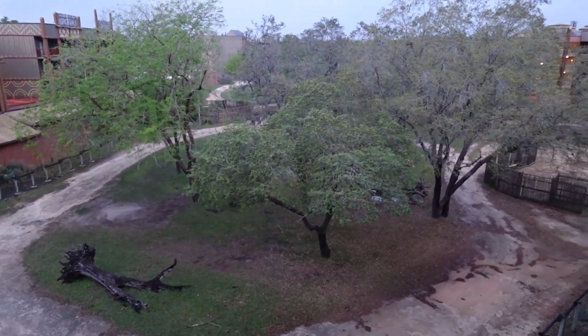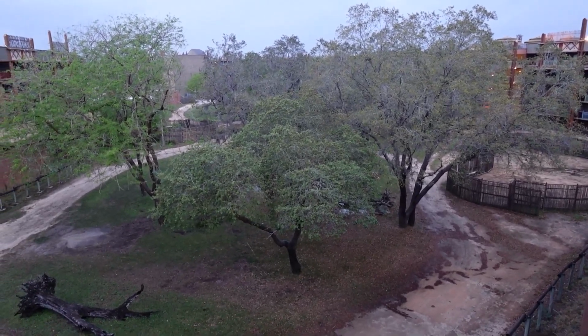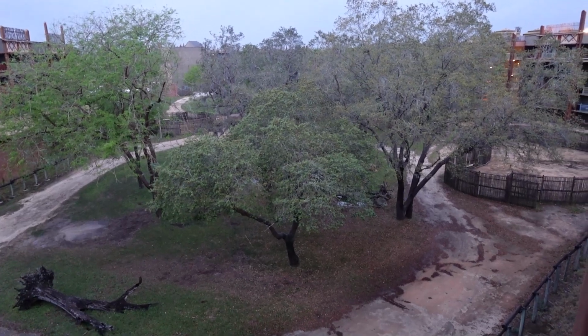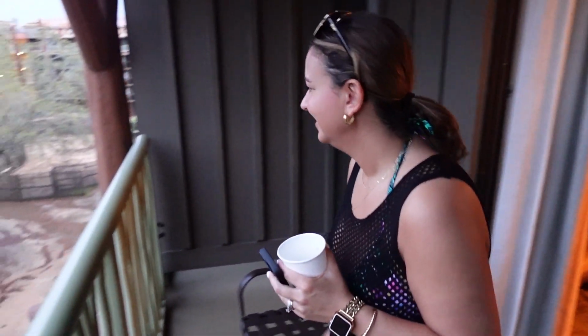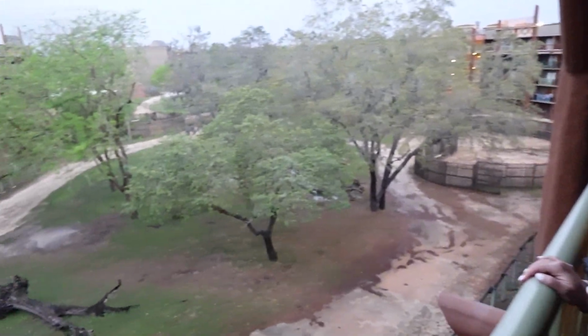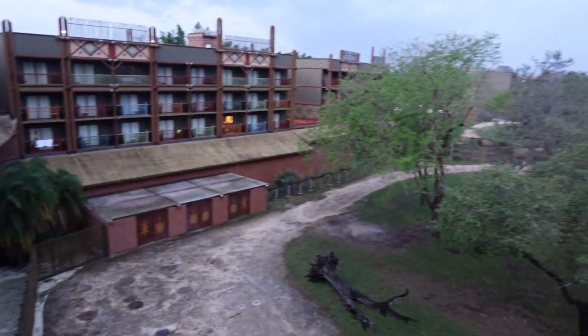Last night there were giraffes and we think an antelope. But I think giraffes sleep a lot, so I don't think they'll come out again. But Nicole has her coffee. Full pot almost. No, I'm just kidding, not a full pot. But yeah, this is the vibe from Animal Kingdom Lodge.